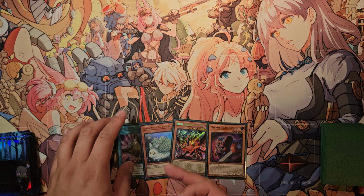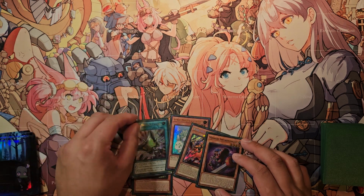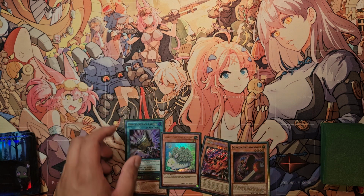I mean, going second, you have Talents and Alpha to play through their board. But going first, if they hand trap you, it just turns on the Talents anyway. And drawing cards like Kalantosa isn't even that bad because, like I said, there's ways for us to get it out of our hand quite easily.